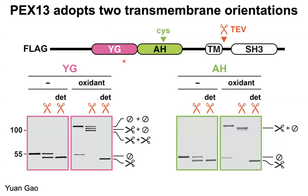Now, contrast that to the behavior of cysteines introduced within the amphipathic helix of the protein. So regardless of where UN places cysteines in this AH segment, he always observes the formation of only one disulfide linked form in this experiment. And this corresponds to the combination of one cleaved and one uncleaved PEX13 molecule disulfide bonded to each other. And so this reveals that the AH segments can only interact with a neighboring subunit that is in the opposite transmembrane orientation.